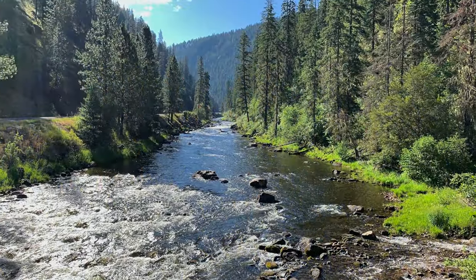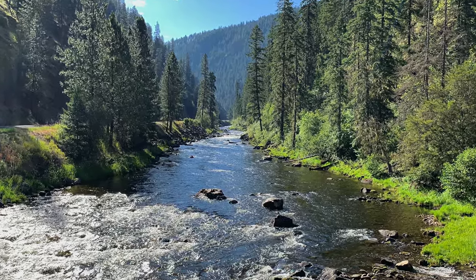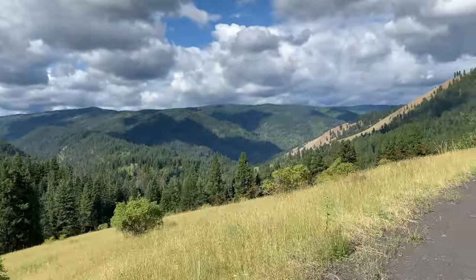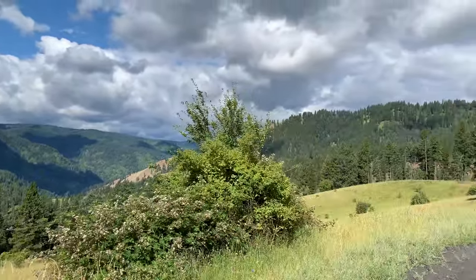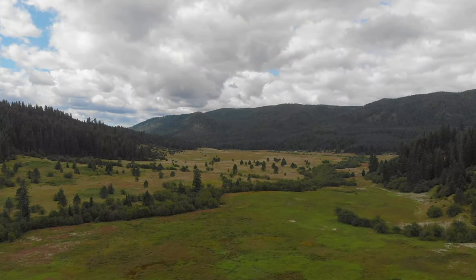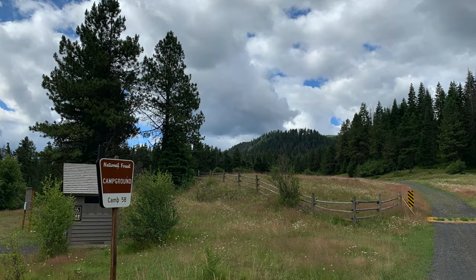On the morning of day 4, I dropped down from Hungry Ridge to cross the South Fork of the Clearwater River. After a few minutes on State Highway 14, I then headed north again on Forest Road 648, which took me to McComas Meadows, which you can see here. There's some private property around the meadows, as well as a Forest Service campground simply called Camp 58.